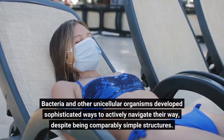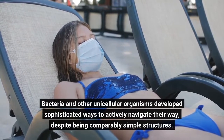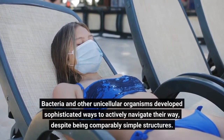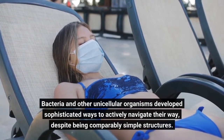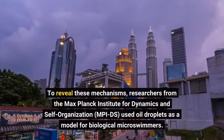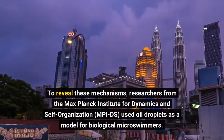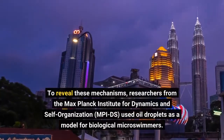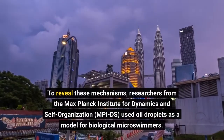Bacteria and other unicellular organisms develop sophisticated ways to actively navigate their way, despite being comparably simple structures. To reveal these mechanisms, researchers from the Max Planck Institute for Dynamics and Self-Organization, MPIDS, used oil droplets as a model for biological microswimmers.